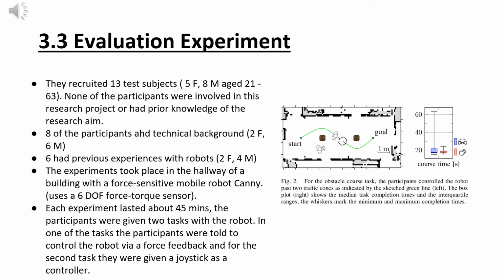Now for the first task, the obstacle course task, they performed a calibration task to compare the ease of use and intuitiveness of both control modalities without the robot learning or moving autonomously. For this task, the participants controlled the robot through an obstacle course. And the second one, which is the passing task with inverse reinforcement learning, tests force and joystick feedback for interacting with an autonomously navigating robot.